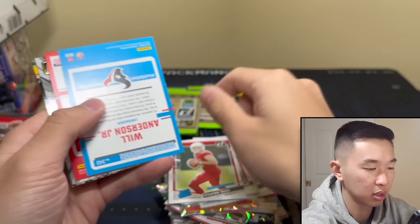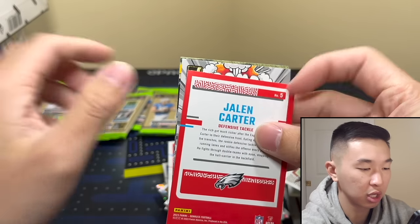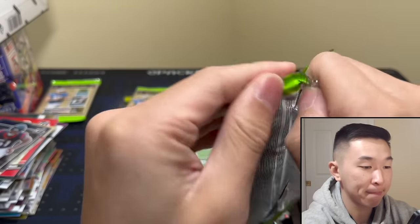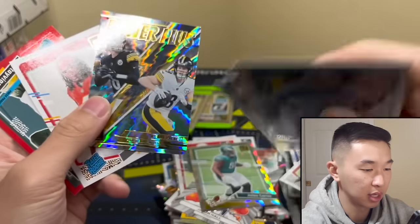Okay. One. No name, Will Anderson. Cool card. There you are. Jalen Carter. All defensive studs. And Hall. Alright. Coming to a close of round one. And then round two. And nice.